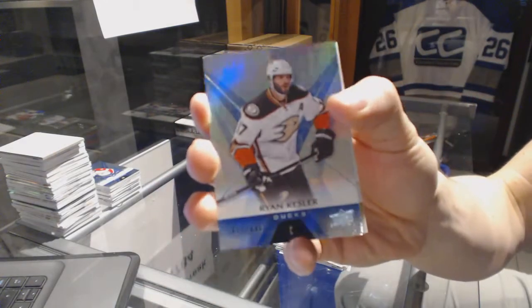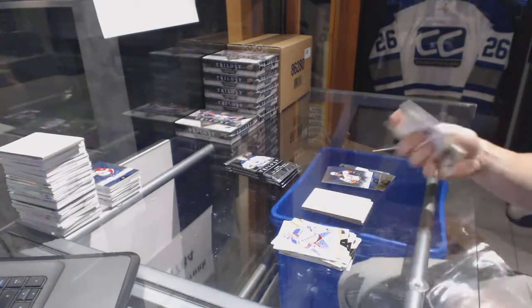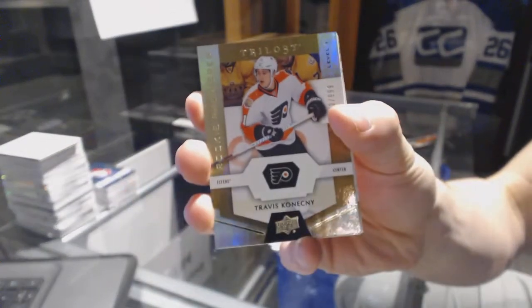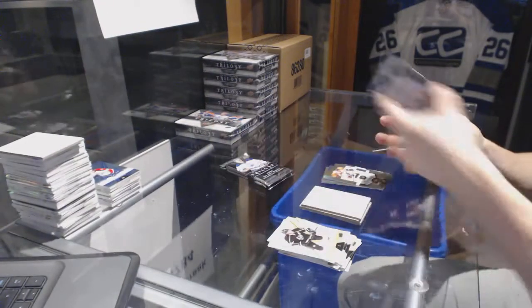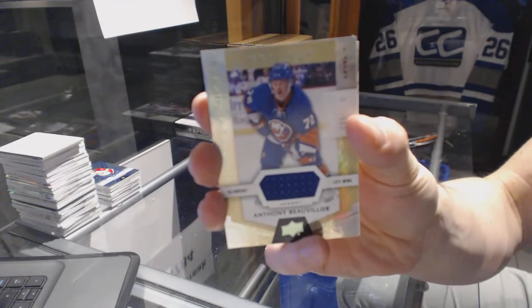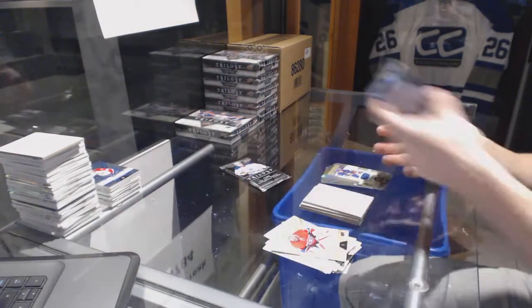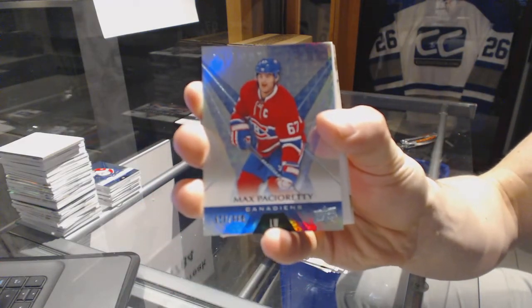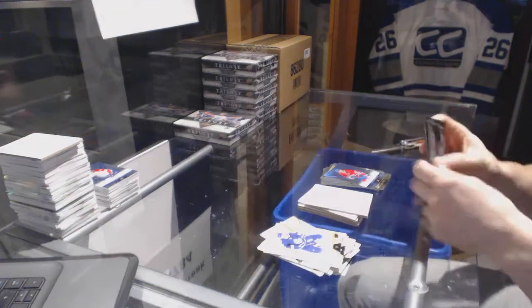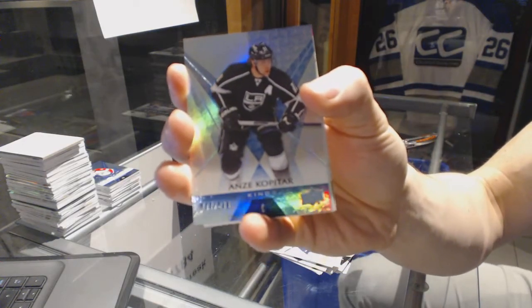Rainbow blue number to 849 for the Anaheim Ducks, Ryan Kesler. Rookie number to 999 for the Philadelphia Flyers, Travis Konecny. Rookie jersey number to 399 for the New York Islanders, Anthony Beauvillier. Rainbow blue number to 849 for the Montreal Canadiens, Max Pacioretty. Rainbow blue number to 849 for the LA Kings, Anze Kopitar.